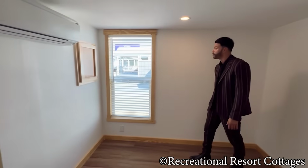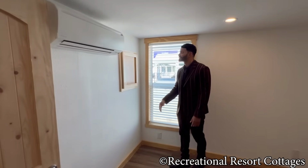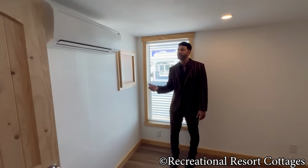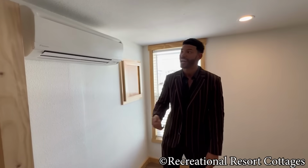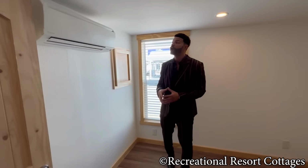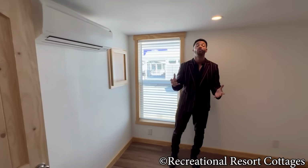We have the window right here bringing in the natural light. We're going to have your electrical panel box in here, just hidden behind this hickory cabinet door, just to kind of blend everything together. We have the mini split unit here, all controlled by remote. It's AC and heat. You can do your research on that and see how energy efficient it is. You're going to have one right here in the bedroom. You're also going to have another in the main area that can heat and cool the rest of the home as well.